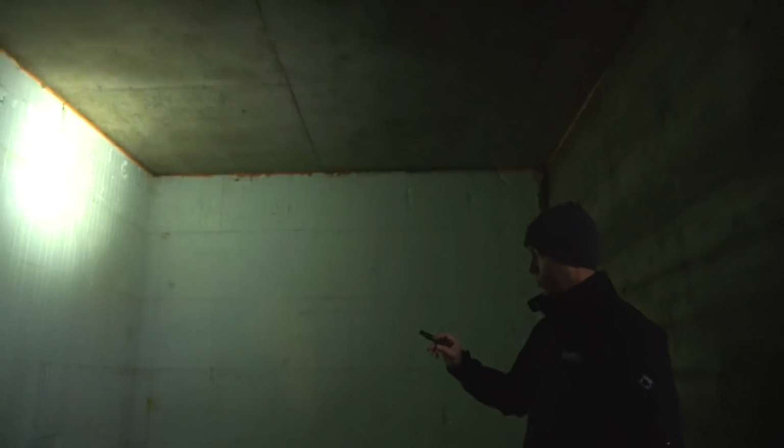He's got insulated walls on this section. This is going to be conditioned space on the other side of this concrete wall. And then this is outdoor space upstairs that's been waterproofed. So what a nice little spot for a wine cellar.